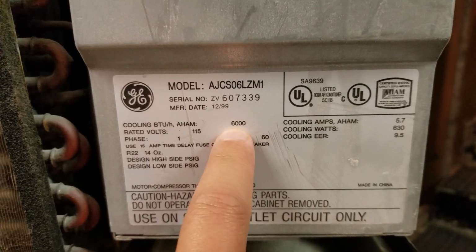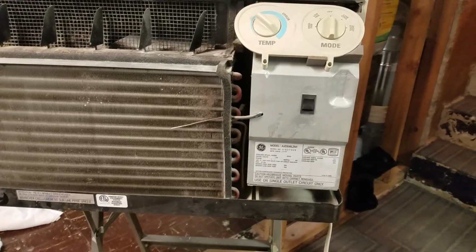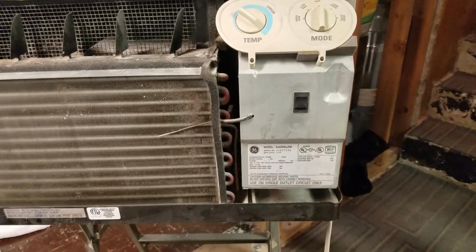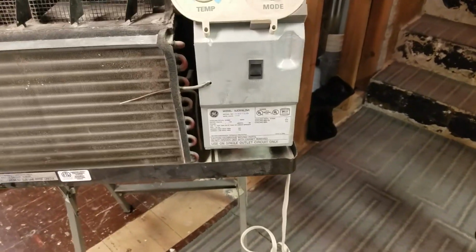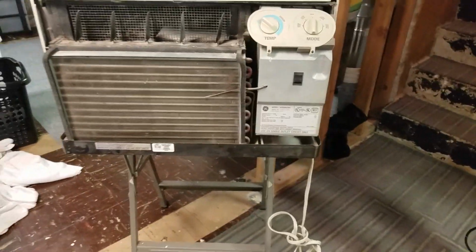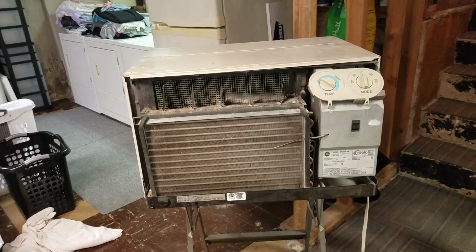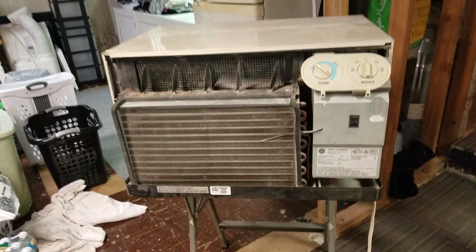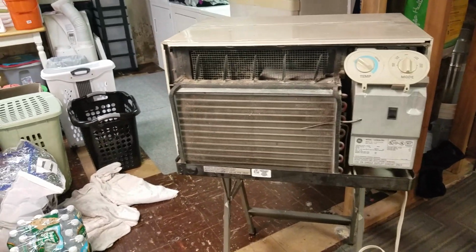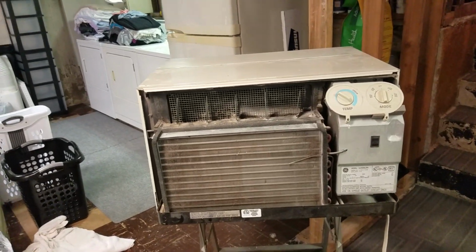6,000 BTU, manufactured in 12 of 1999. Which leads me to believe that this was probably put on the shelves March or April, and it was purchased probably that summer and installed in the house. It's very, very slim to none that it was actually purchased in the summer of 2000. They really don't linger. So, I don't know how much this could have gone for in 1999.